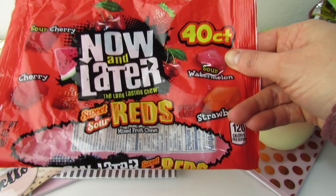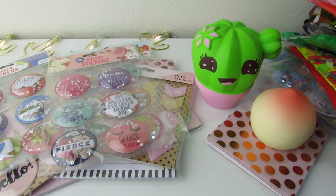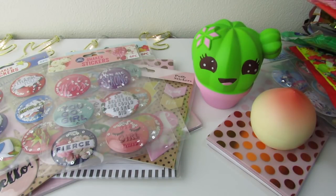I bought 2 bags of these. These are the sweet and sour reds. I just used 1 bag. And last but not least, there's not much left to it, but I got a pack of Extra in bubblegum flavor, and each of my kids got a little pack of gum, and Gator really loved having his own little pack of gum.